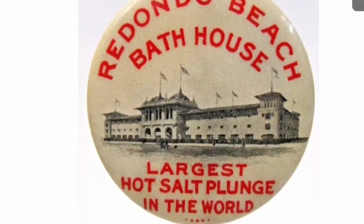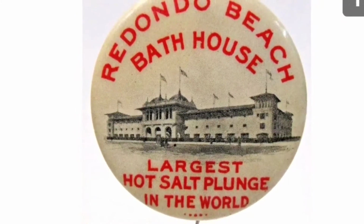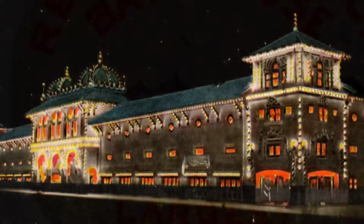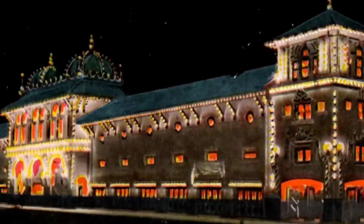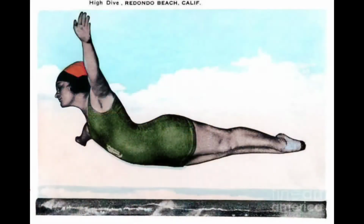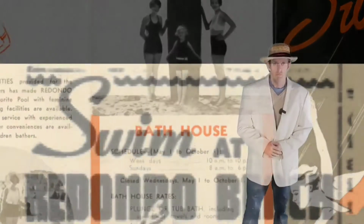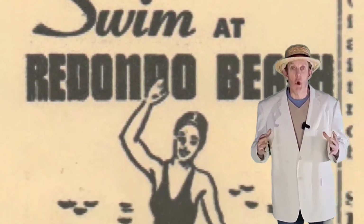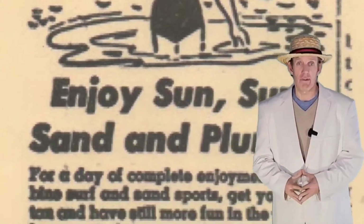Here's a pin I have in my Redondo Beach collection. The plunge had 7,000 lights illuminating it. How beautiful that must have been. There were often diving exhibitions held at the plunge off of their 25-foot diving board. So the grand opening of the plunge was a huge affair. Thousands and thousands of people showed up for this.